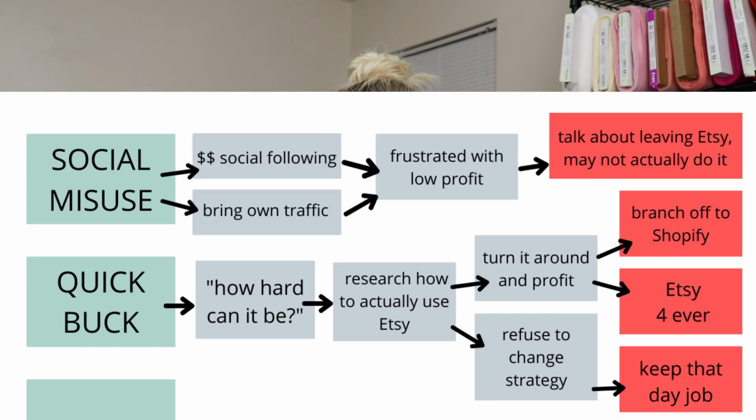If they don't quit, they could stay on Etsy forever or branch off and do some of their sales on a site like Shopify as well. This group generally has a bit slower growth, but they will go farther if they have a passion for their niche. My advice to this group would be to start learning sooner rather than later, and don't get personally offended if your products don't sell as well as you hoped, and don't waste your money on Instagram and Facebook ads because you don't know what you're doing.